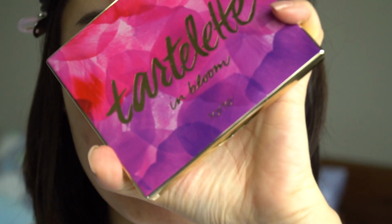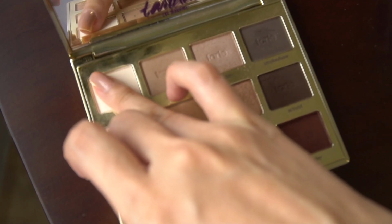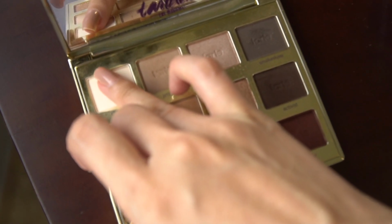I'm going to use the same concealer as my eye primer. Sorry, my imperfection is so real. I'm going to use my finger to put Chamfer all over my eyes. It's going to be my base color, and it's also to set my concealer underneath. You need to have a good base so your other shades are able to blend nicely later on.